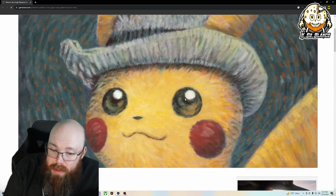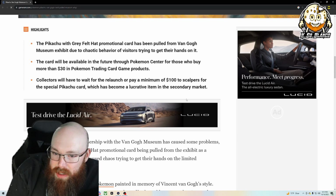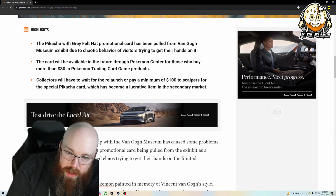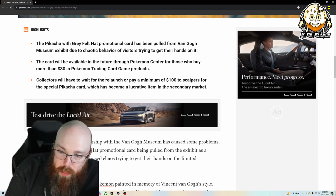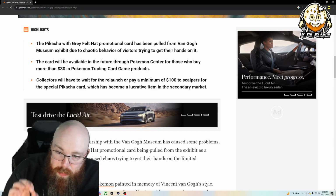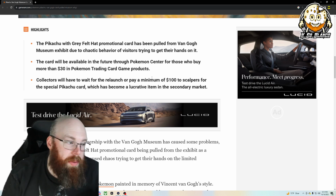And the Van Gogh Museum in Amsterdam. It says right here, the card will be available in the future through Pokemon Center for those who are buying more than $30 in trading card game products, right? And then on top of that, collectors will have to wait for the relaunch or pay the minimum of $100 to scalpers for the special Pikachu card. This is why we can't have nice things.